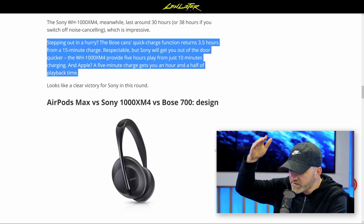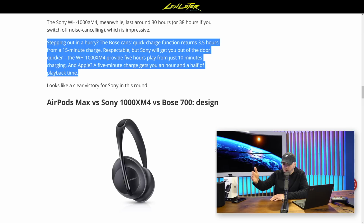Now, as far as design is concerned, they're pretty similar, but it is important as well to throw in there. The Apple headphones, the AirPods Max, are not going to fold. They don't fold, which has been a staple aspect of wireless Bluetooth headphones because they're so popular for travel. And when they fold up, you get, I don't have the case here for the XM4s. I have it at the other studio.